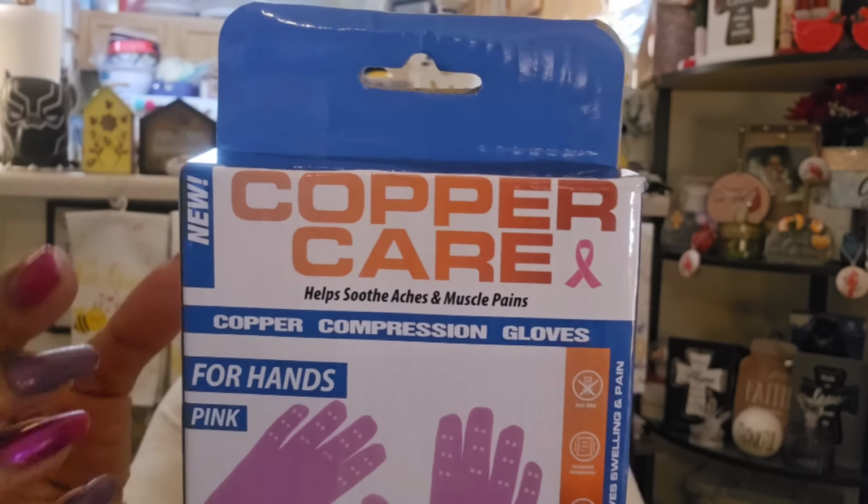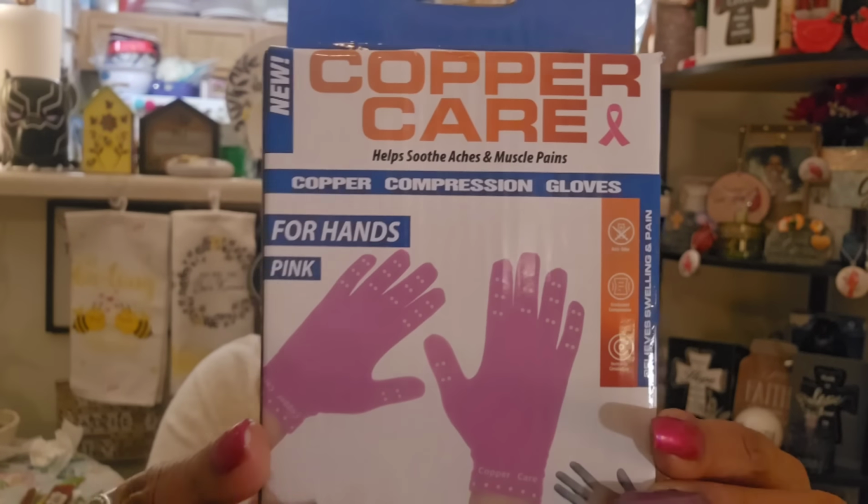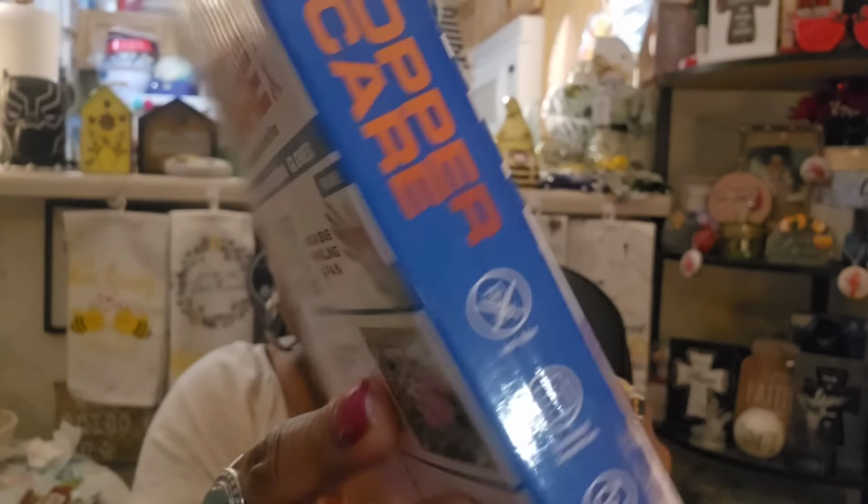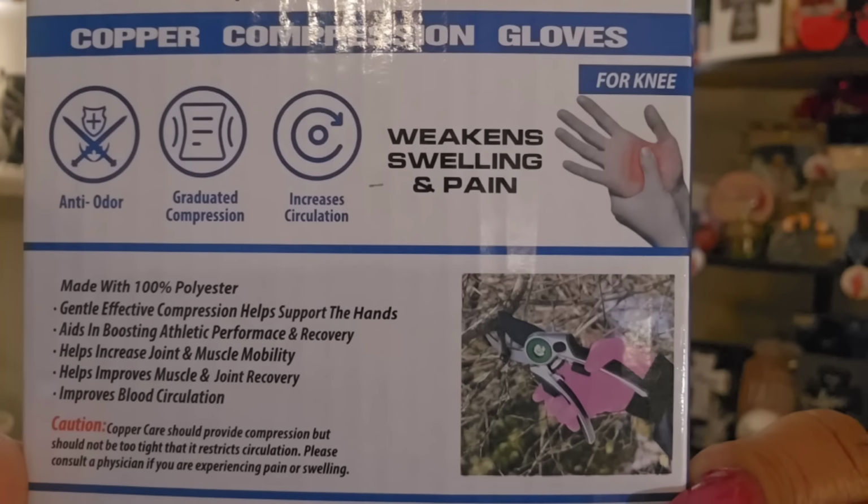Okay, my sweets, I found these Copper Care Help Soothe Aches and Muscle Pains Copper Compression Gloves for Hands in pink. And it says 2-pack adult, one size fits most. Like all the Copper Care stuff says one size fits most. The only difference in these, y'all, is that they came in pink. And it says new right there. Ooh, I hate that short nail. And they look like this. So you have them on here like this.